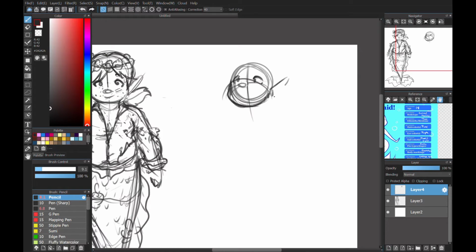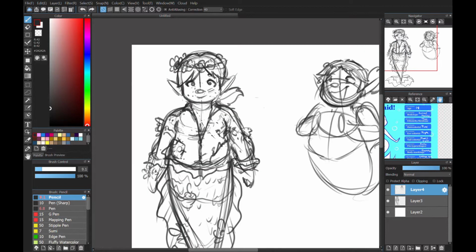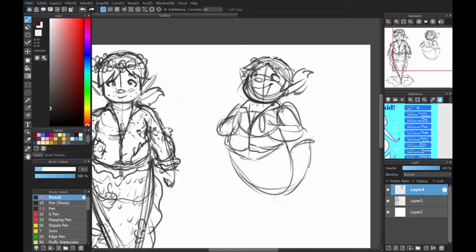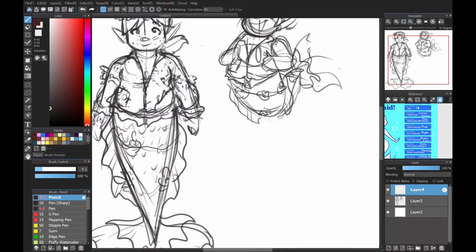So the order of the comments are gender, age, body type, ethnicity/skin tone, hair color, eye color, tail color, fin type/shape, body markings, fashion style/theme, personality, and a random fact.